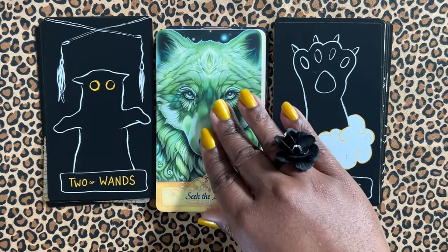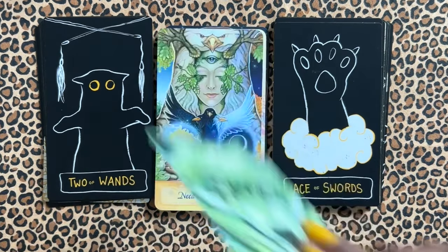So yeah, I really enjoyed this pairing as well. I like these decks anyway. So whenever I have a chance to pull them out, or whenever I have a deck that makes me think to pull them out, it makes me happy. So I like them with the Seeker and Messenger oracles. Finally, I really wanted to try it with another cat deck, another cat oracle deck.